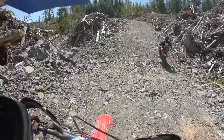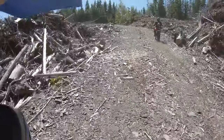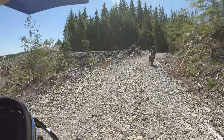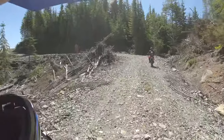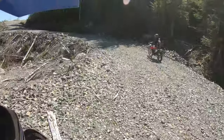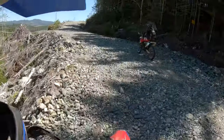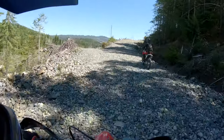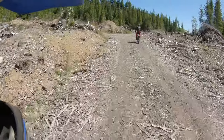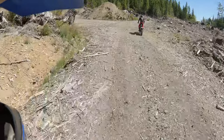So where I can tell a difference really from the 150 to the 125 is the torque difference. The torque on the 150 is definitely more significant than the 125. I wouldn't say you noticeably feel like you got a bunch more power, but you noticeably have more torque. The shifter on this is definitely an upgrade over the 125, and you can really feel the difference.